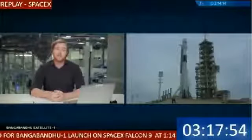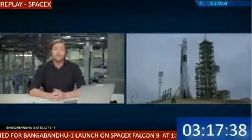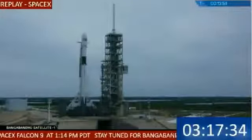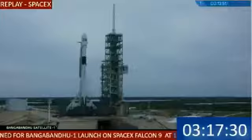Hi, I'm Michael Hammersley, a materials engineer in our avionics department, and I'll be bringing you status updates on the vehicle. Falcon 9 rolled out to the pad with the Bangabandhu Satellite 1 payload last night at about 8 p.m. local time, and it went vertical at roughly 8 a.m. local time this morning. We went through the launch director's go, no-go poll, held at about T-minus 2 hours, and we're currently working no issues on the vehicle.